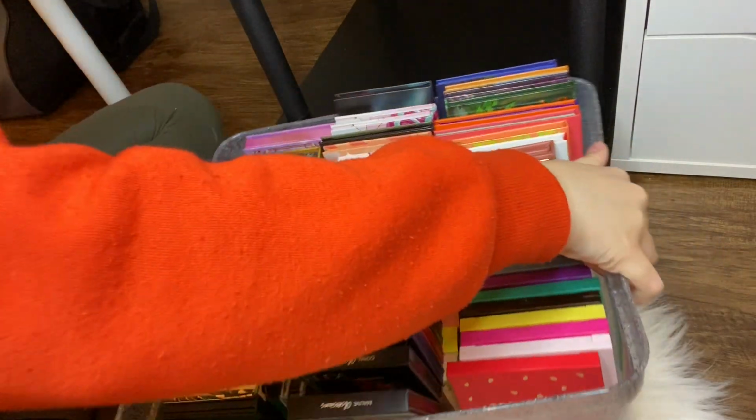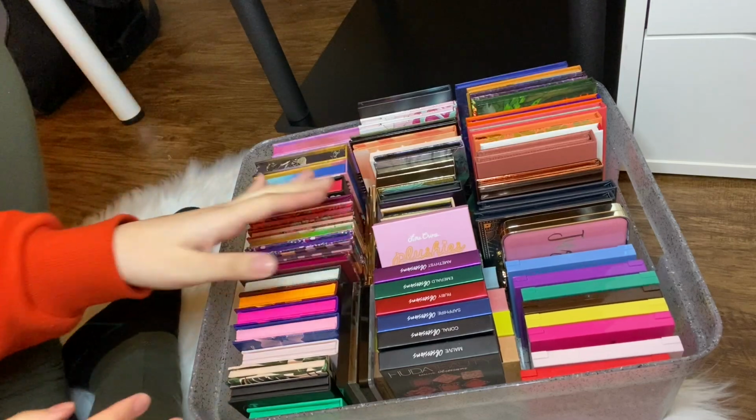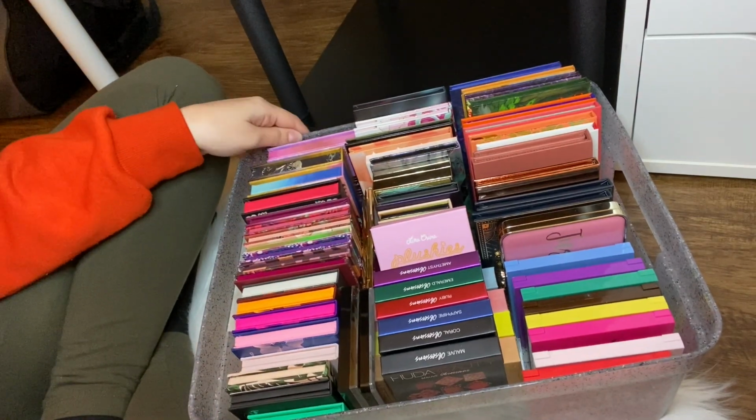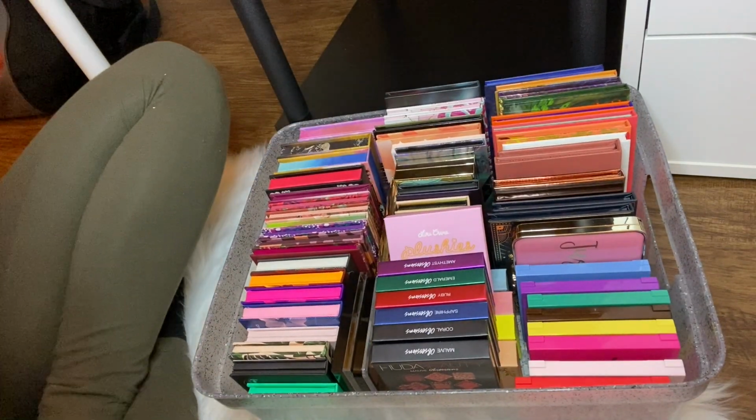So this is the last bin of eyeshadow palettes that I have. This one has all the smaller palettes and my ColourPop palettes. So yeah, let's get into it.